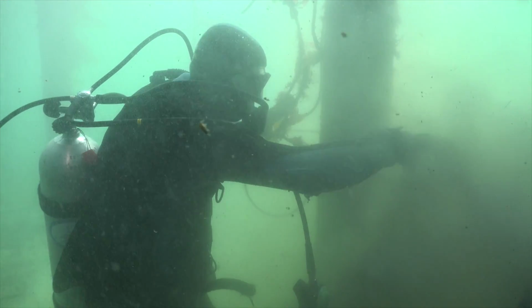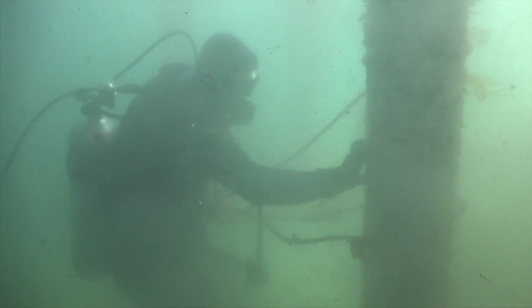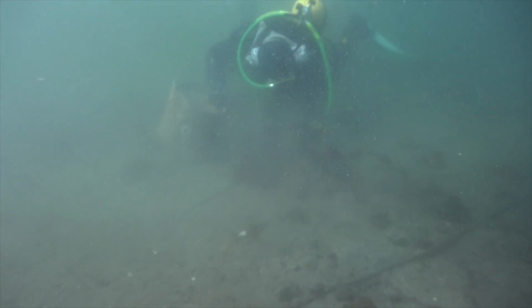The divers used utility knives and dive knives to cut through and to actually clean all this stuff up. This all provides a much cleaner environment for the dock area, and it makes it much easier for people who are mooring their boats to not get tangled up in the stuff that's already down there.